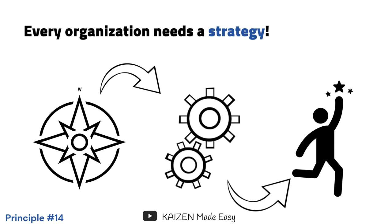We also need a strategy for our operations. What capabilities do we need to deliver on our business model? What customers want is a product and or service that connects with them, solves their problems, excites them, makes sense to them, and does something important for them that competitive products or services do not.